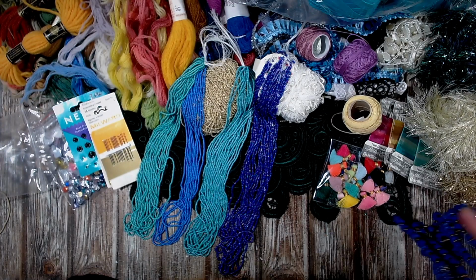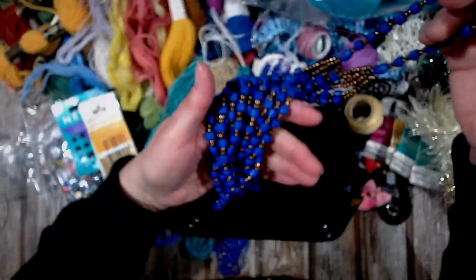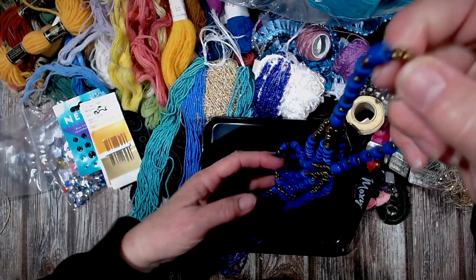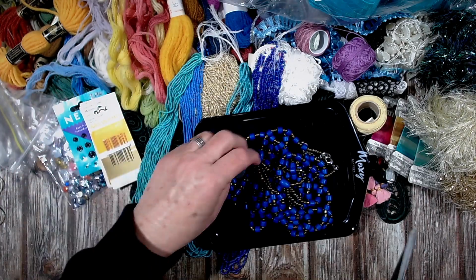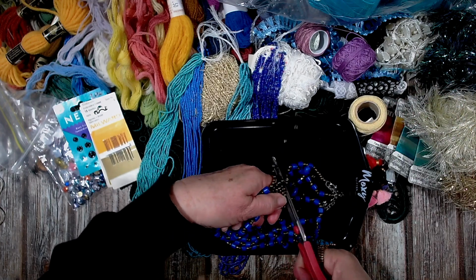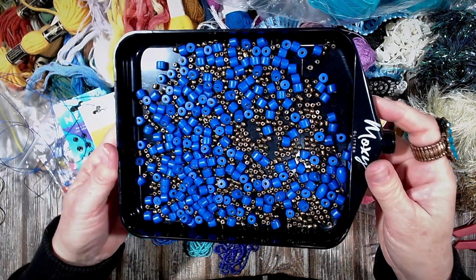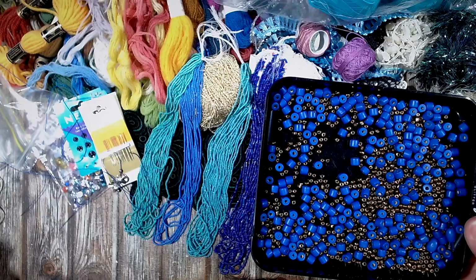Now, there was a necklace which I thought was pretty fun. This one here. Look at all the beads you get on that. Now, if you're looking for beads and you're in the op shop, have a look at the necklace section, because you can often get some really different ones that you can't get anywhere else. And that can quickly fill your bead tray up. So I'll give this a cut and let's take some beads off it. Now look at all the great beads. Awesome. So watch out for stuff like that.